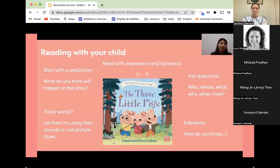Now, this does not mean that if the child is truly struggling and is really unable to read the word and has asked for help, that you cannot step in. That's perfectly fine. But give them the time to try it themselves.